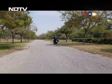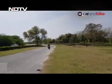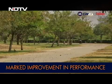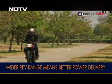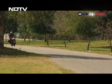There is a marked improvement in the riding characteristics of the new Street Twin. The slip assist clutch makes it easier to work the 5-speed gearbox and get maximum punch out of the motor. Even as you wring the throttle and the revs climb closer to the red line, the motorcycle doesn't feel breathless and offers a satisfying ride.